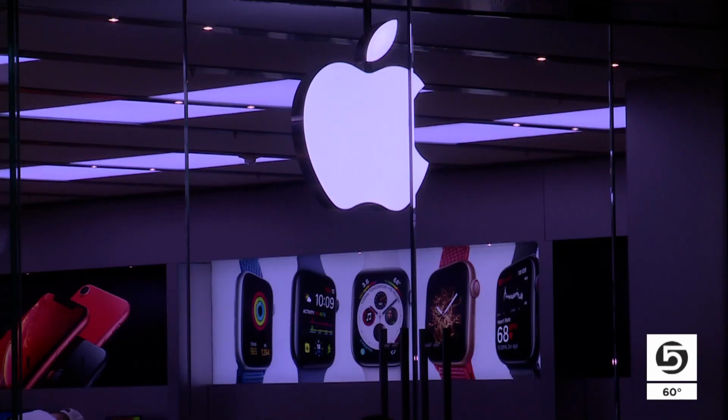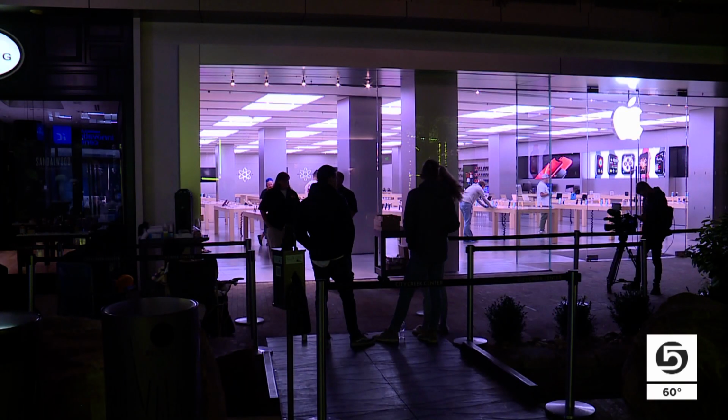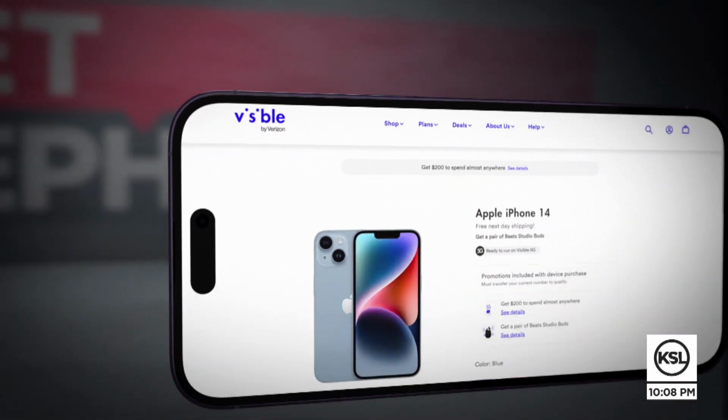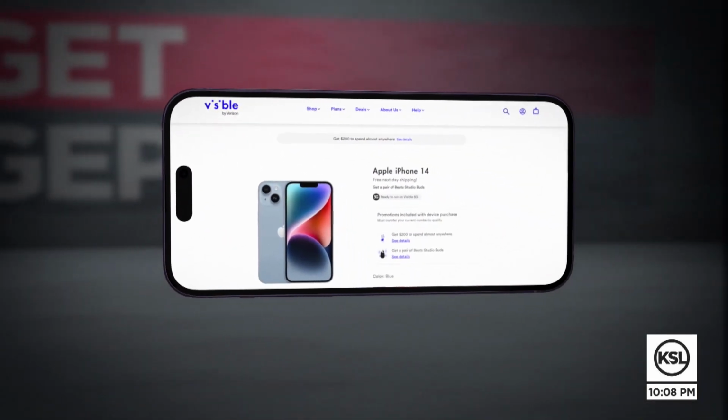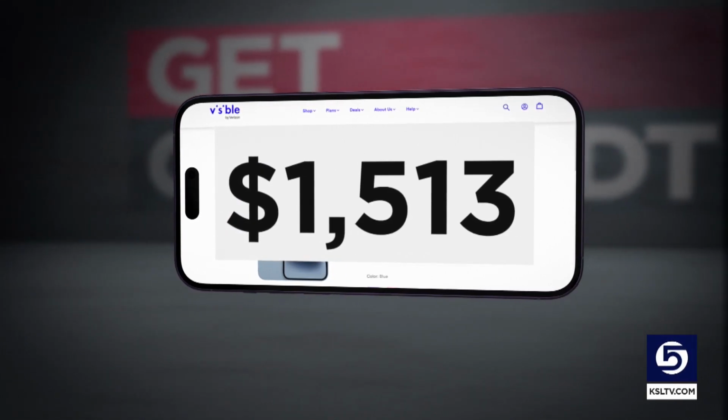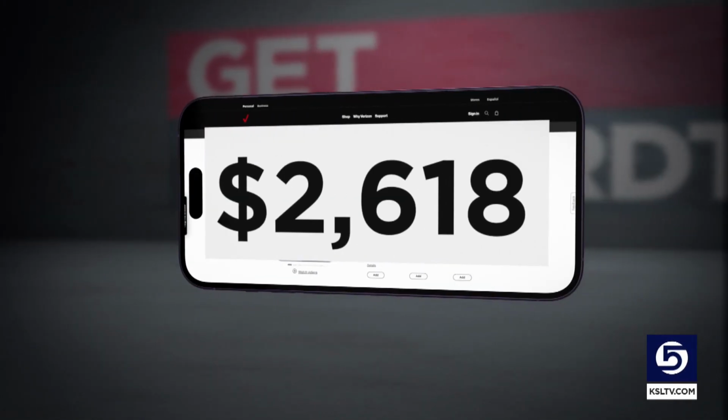But if you are someone who needs that latest iPhone, you can save considerable money by switching to a budget carrier. Some are actually on the very same networks. Take Visible, a budget carrier that gives you access to Verizon's network. An iPhone 14 cost for 2 years on Visible runs just over $1,500. That is $1,100 cheaper than Verizon.